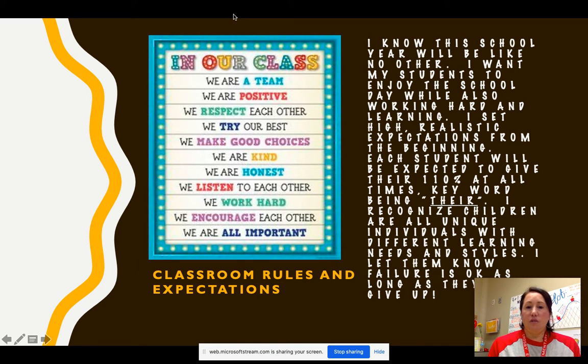So here are just a few things about my classroom. I try to keep everything as structured but relaxed as I can. We don't sit in silence all day. It's not that type of structured environment, but everybody knows that there are rules and expectations that they have to follow. So I know this school year will be like no other, and I want my students to enjoy the school day while also working hard and learning. I set high, realistic expectations from the beginning. Each student will be expected to give their 110% at all times.